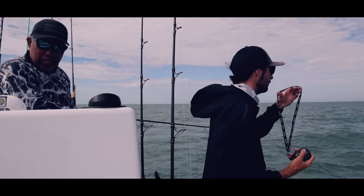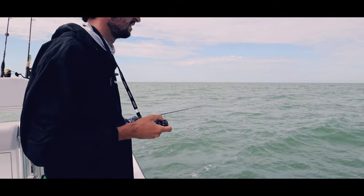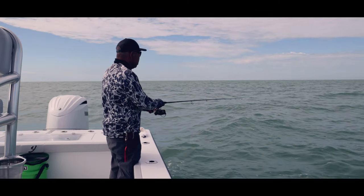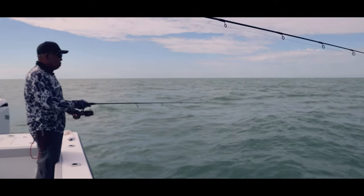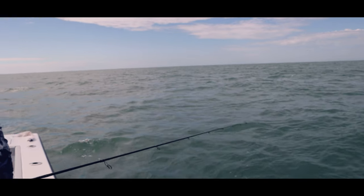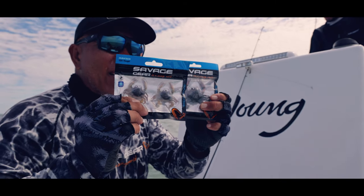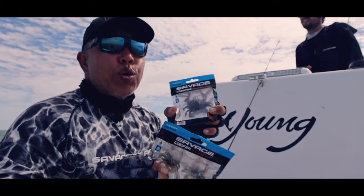I think we just saw a school of permit pop up. Yeah, on the bottom. Yeah, that's a permit. Yeah, that's them. I have the Dirtech crab. These things will catch the permit. I've caught a bunch of stuff on it, except permit. We're gonna do it today.